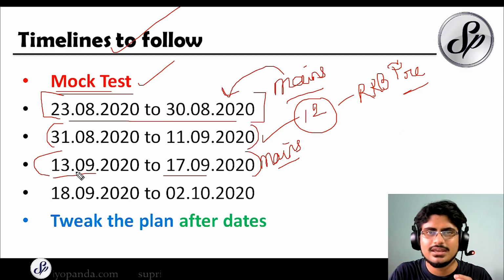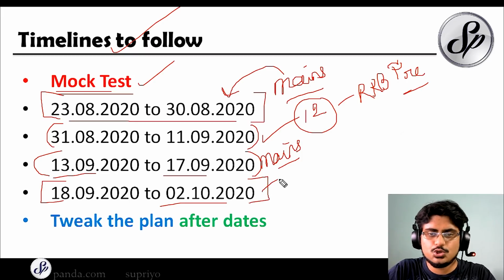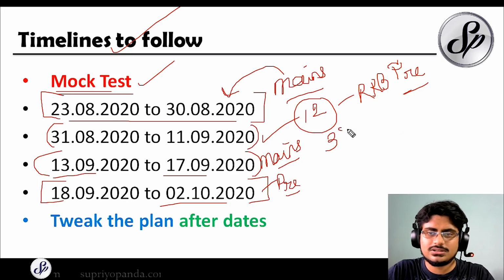You are not going through the same motions of the prelims, you are just trying something different. So in these 5 days, try and do your mains preparation as much as possible, and then from 18th September again till 2nd October 2020, you are going to again focus towards the prelims. So totally be focused towards your prelims. And on 3rd October you have your IBPS PO prelims.